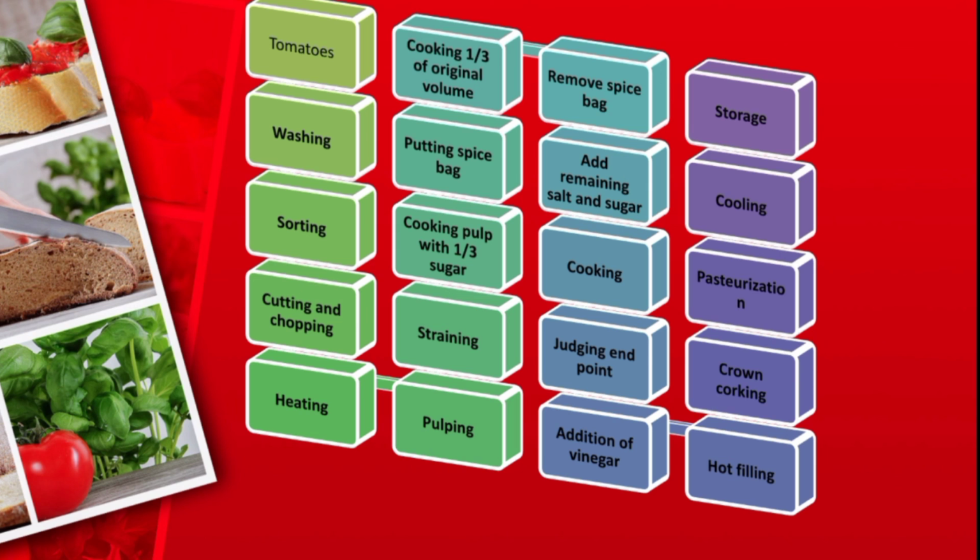Salt is also added at the last step because salt bleaches the color of the tomato product, so it is desirable to add it after the cooking process.